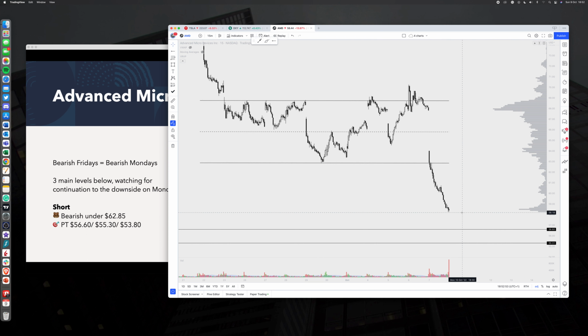So, pretty good short. I did leave early. I'm pretty sure I cut my final position around $60, but it was still a decent 3-point gain. One thing I want to talk about, obviously, we saw a breakdown. I just want to do the fibs real quick.